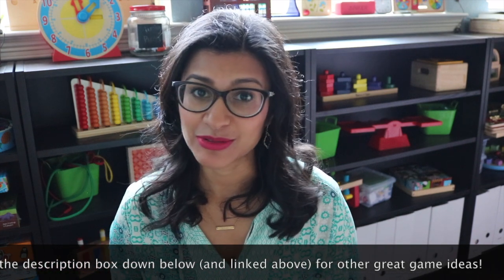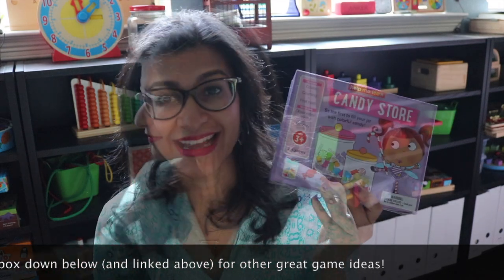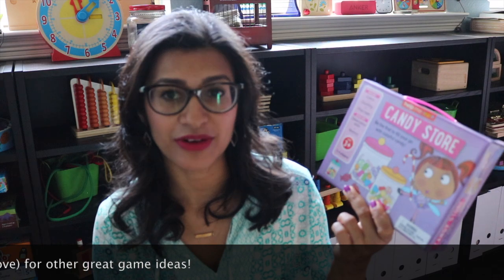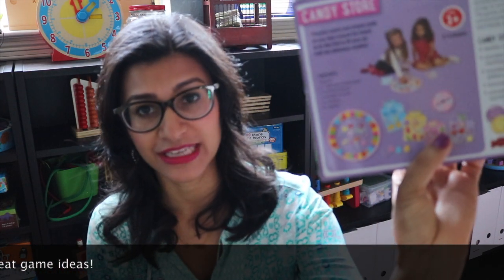So one of the games we very much enjoy is this game from the Target dollar spot called Candy Store, and it's a color recognition game that my preschooler really enjoys playing, and we play it all the time. It's super easy, it's done in 15 minutes, and the 7-year-old will indulge her and play with her as well.